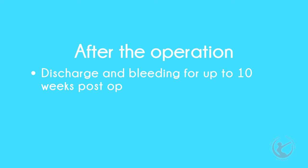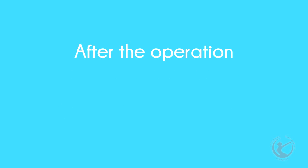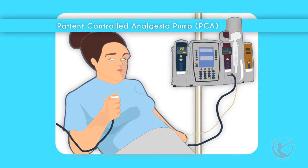After the operation, you may have slight bleeding and a discharge for up to 10 weeks after the operation. You should not have an offensive discharge, heavy bleeding, or significant pain after surgery. I will have ordered pain relief for you, and you should ask for this as soon as you require it. You will usually be given a patient-controlled analgesia pump.